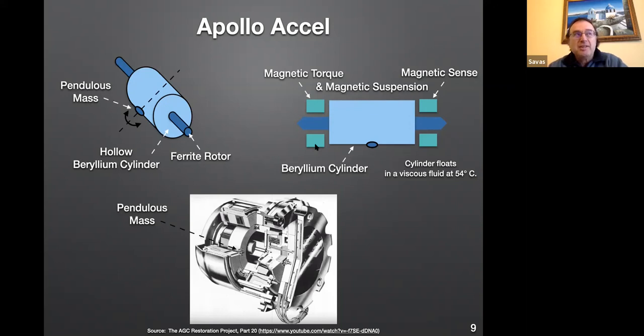And then the whole thing was suspended in a fluid. I don't know exactly what they used for the accelerometer, but probably it was the same as what they used for the gyroscope, which was some fluorocarbon. And the reason they kept it at a particular temperature was to try and balance the buoyancy of the beryllium cylinder.